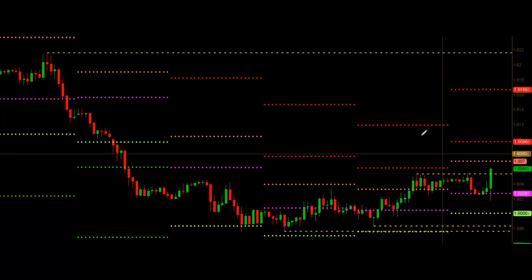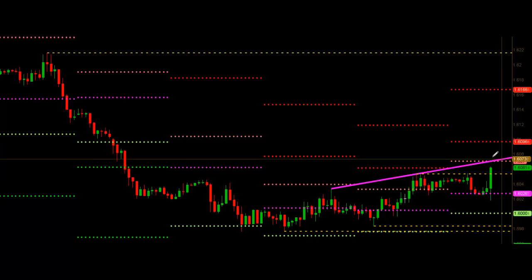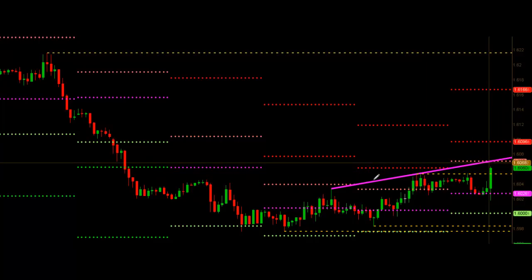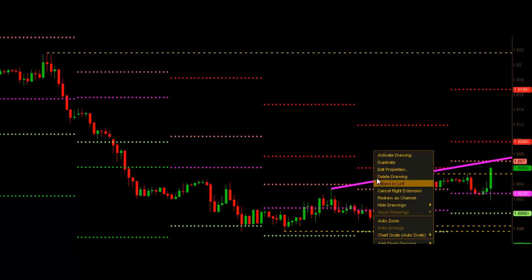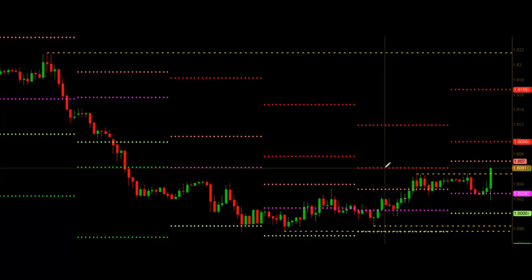Really no diagonal support or resistance to take a look at. However, you're going to have the reverse diagonal traders taking a look at this resistance here. However, I don't really pay attention to that. I think anything that uses resistance, I'm looking at horizontals, I'm not looking at diagonals.